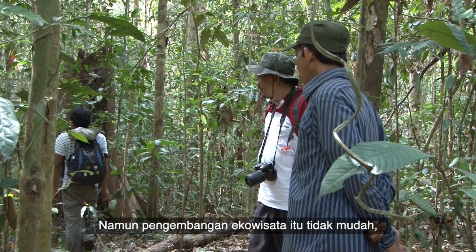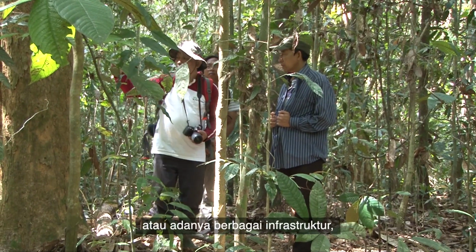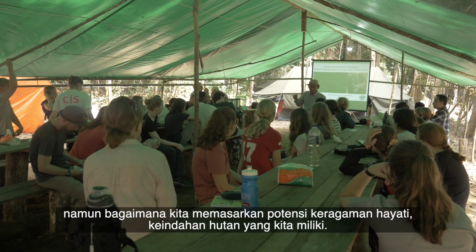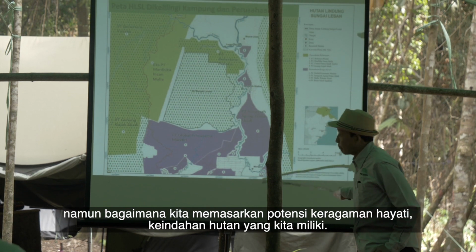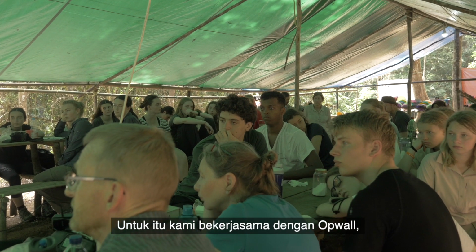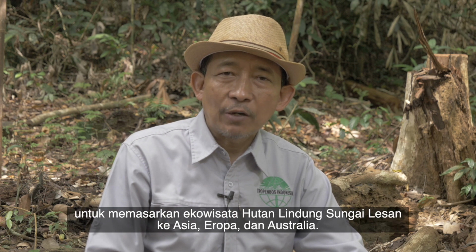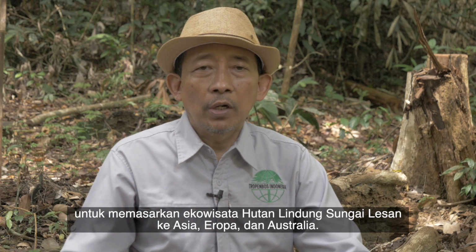However, developing ecotourism is not so easy. This is not only dependent on the biodiversity of the forest. It is not a matter of developing a building, developing road, but how to market the potential biodiversity and the potential beautiful scenery of the forest. In response to this, we collaborate with Operation Wallacea as an international tour operator to market Lesan Protection Forest to Asia, to Europe, and to Australia.